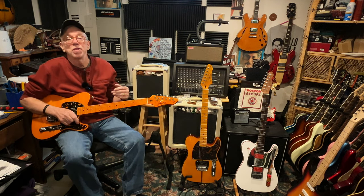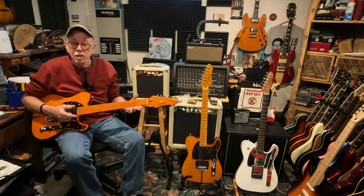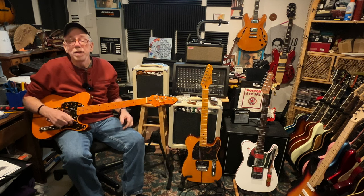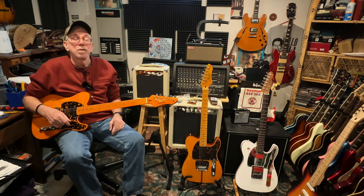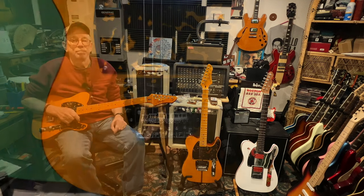I'll do some measurements to see how it measures with the older one. And I imagine it's going to be close to being the same. All guitars vary a little bit, especially in weight. So let's check it out and see. Let's go to the up close and personal, and then we'll do some tone checks.